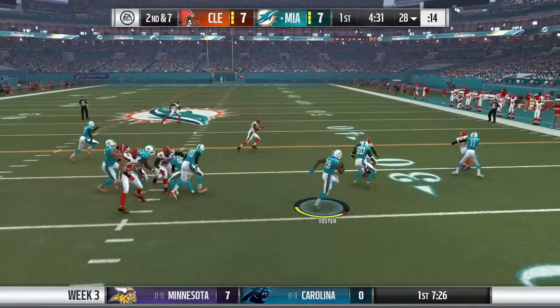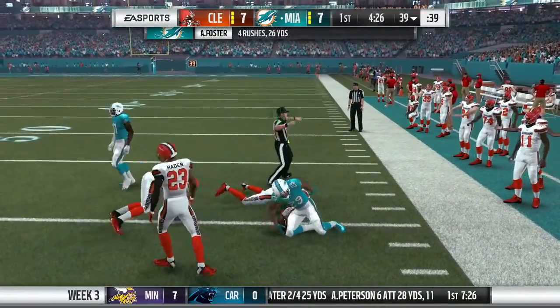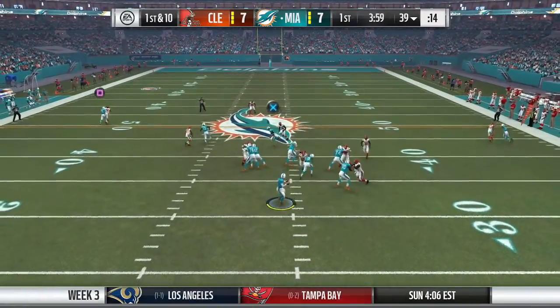We'll have to see if that is a trend today. 2nd and 7 for Arian Foster as the offense is back on the field, and he's going to pick up another nice gain. Like I said before, I hope the rushing game can get going because it was not very good in the first 2 weeks.